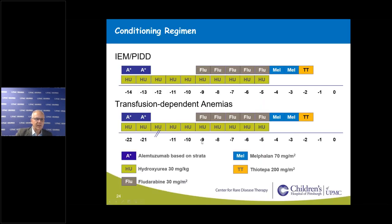So the conditioning regimen is described here. The backbone with fludarabine for 5 days, melphalan for 2 days, and thiotepa 1 day is the same for both of them, with a day of rest. And the difference is really just the alemtuzumab dosing, where overall there's a de-escalation of alemtuzumab, as you will see in the next slide, and the distance is going from intermediate to more distal for the higher dose in the transfusion-dependent anemias.